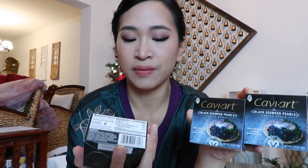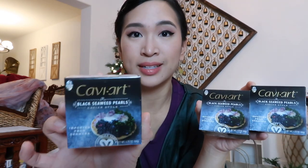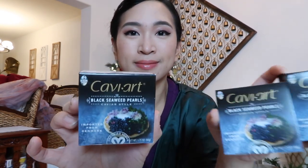We got so much caviar. So I believe these are vegan. So these are not real fish eggs. These are black seaweed pearls and they're caviar style, imported from Denmark. This thing is cute. It looks like a Ferrero Rocher. It's premium chocolate liqueur. It's called Mozart Chocolate Cream.